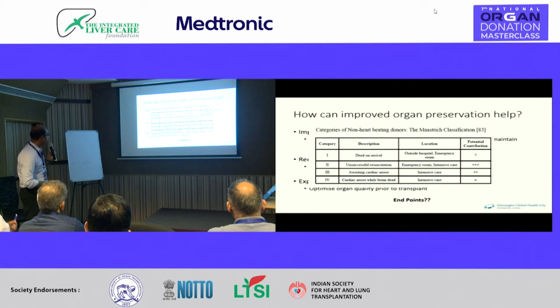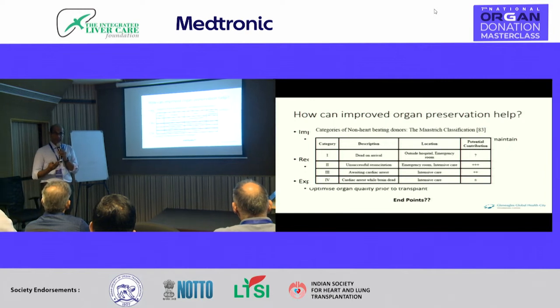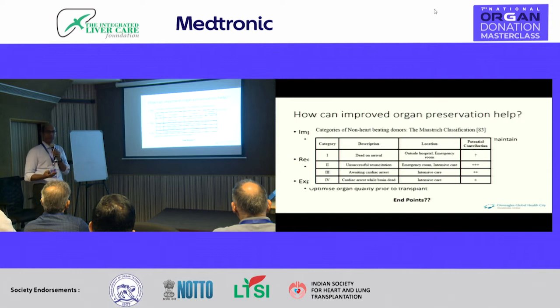So if you look at the categories, this is what is most interesting. Unsuccessful resuscitation. These are the patients who have had an arrest. The heart stops. You then take them to the theater. You open them up, cool them down. You're having a warm ischemia time of nearly 30 minutes in these patients. And these are the organs which 50% of the time will not work. And these are the organs in whom you can show a better preservation if you use newer techniques.